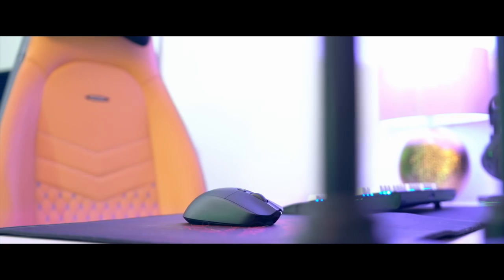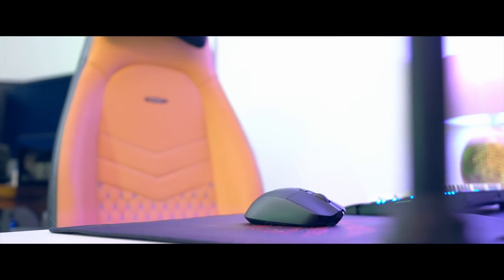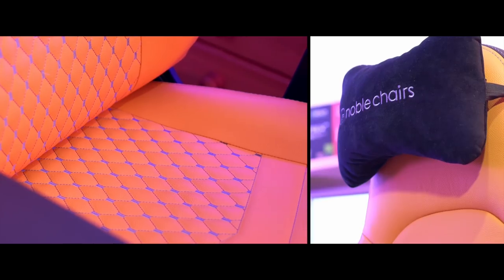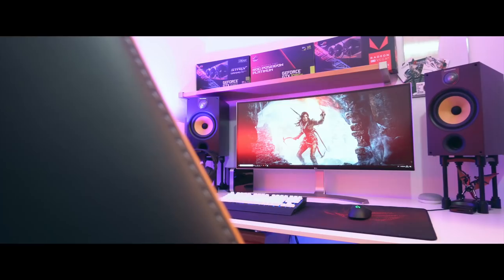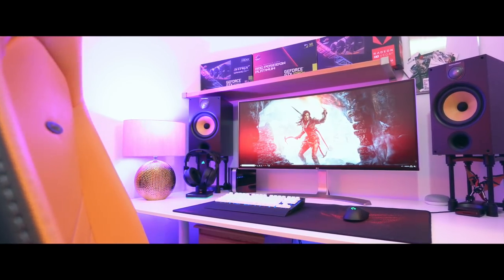Now, something that I think often gets overlooked is the chair, and the particular seat that I've got here is by Noble Chairs, and it's the Icon series. The colour is called Cognac or something stupid like that, but regardless, it is a really comfortable seat to actually sit in for a long period of time. It's got great back support, the head pillow is very comfortable, and all in all, it's just an excellent chair that I thoroughly recommend.